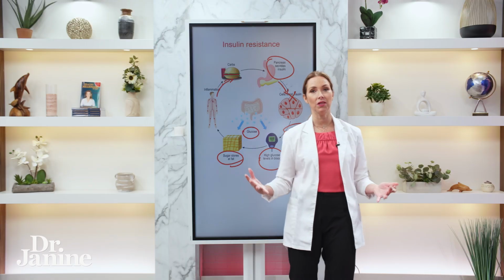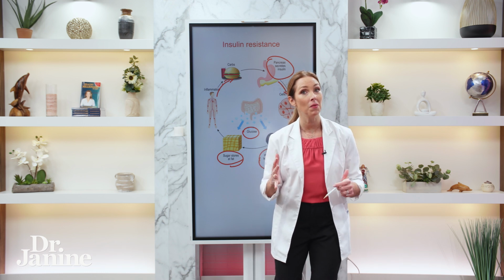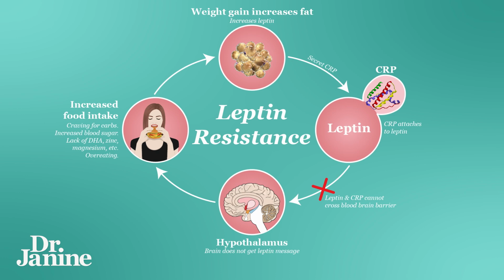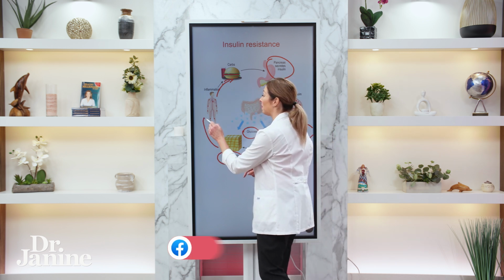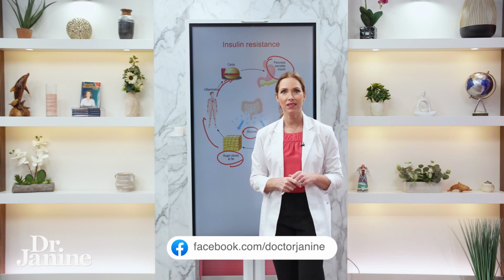And this is why people who are diabetic, or who have insulin resistance or metabolic syndrome, which usually is preceded by leptin resistance, often struggle with this. So if you don't know what that is, please check out my other videos. But this whole complex causes more fat, more inflammation, and you can see how the cycle goes around and around with that insulin resistance.